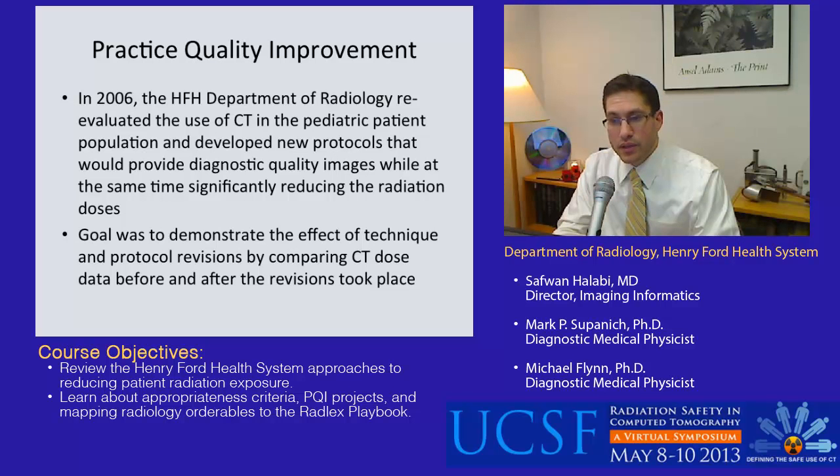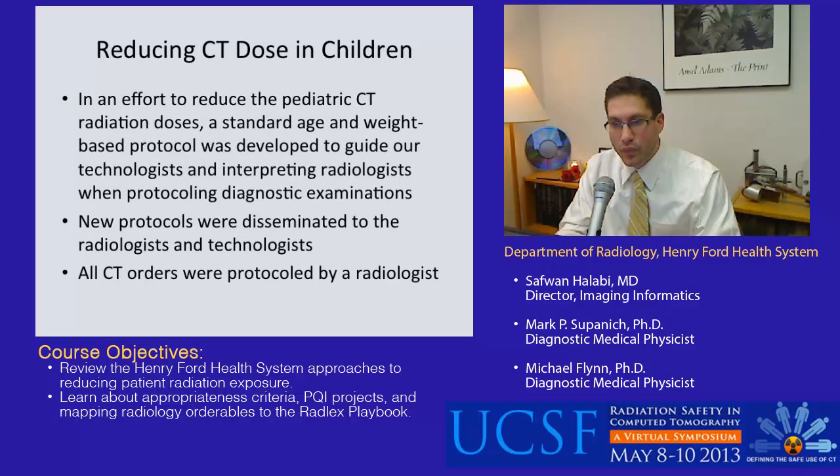In 2006, our department reevaluated the use of CT in the pediatric patient population. We developed new protocols with our radiologist, our technologist, our physicist, and we wanted to get down to the lowest radiation exposure while maintaining diagnostic quality. In an effort to reduce the patient CT radiation dose, a standard age and weight-based protocol was developed to guide our technologists and interpreting radiologists when protocoling diagnostic examinations. New protocols were disseminated to the radiologist and technologist, and all CT orders were protocoled by a radiologist before performing or acquiring the imaging.